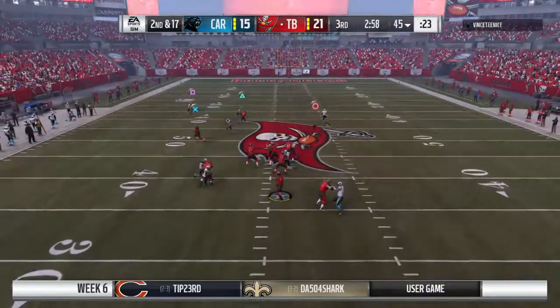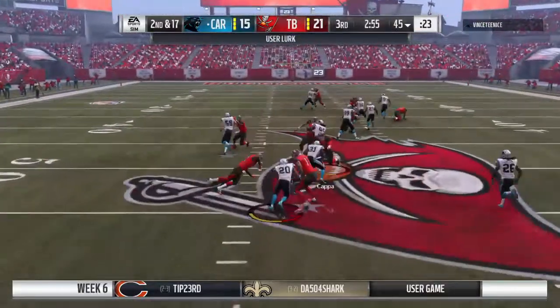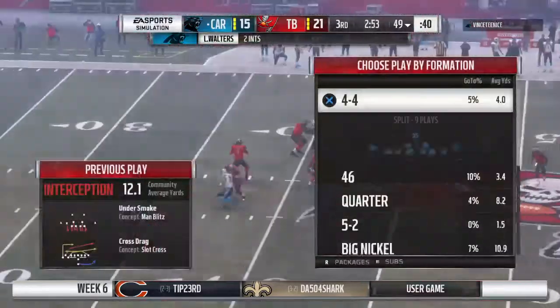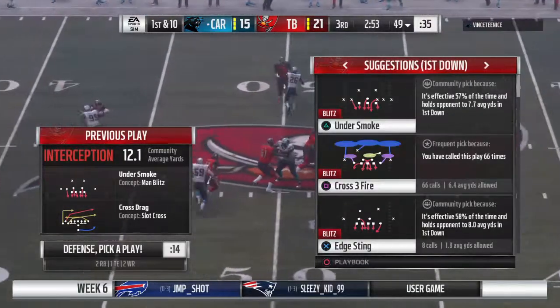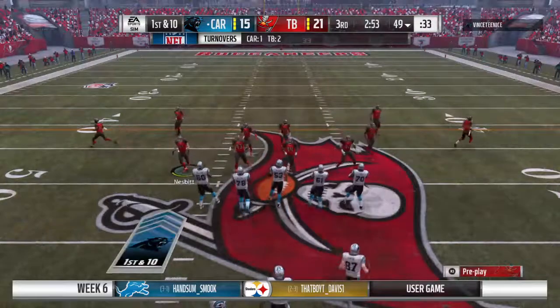Now they'll throw here out of the gun. Into double coverage, and it's intercepted. Picked off around the 37. And he'll return this one just shy of midfield to the 49. Allen, the intended receiver. I tell you, Brandon, it seems like this guy's been all over the field so far. That's his second interception of the game.